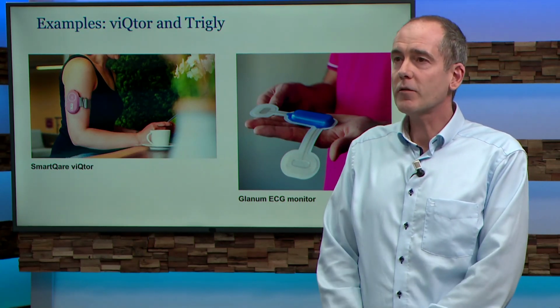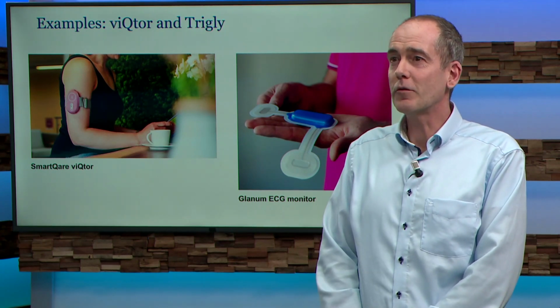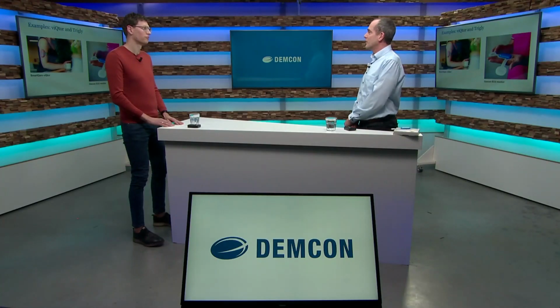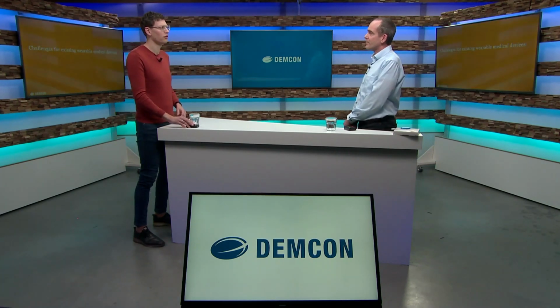For the SmartCare Victor, you mentioned many challenging sensors that have to work together. So maybe you can explain a little bit what was the biggest challenge in this device. Yeah, so I prepared some slides to further discuss that.